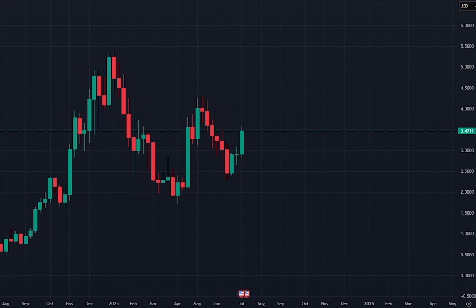So looking here at SUI, we know that this was one of the strongest performers right at the start of the year, has cooled off a lot since, having a massive move down from the $5 region into around $1.50. And just recently we have created a lower high on the weekly time frame as well.